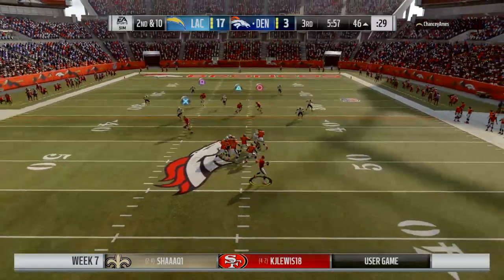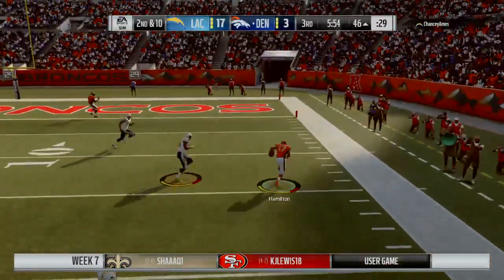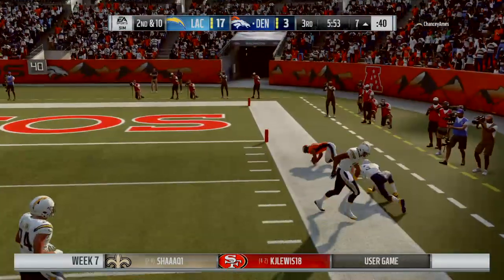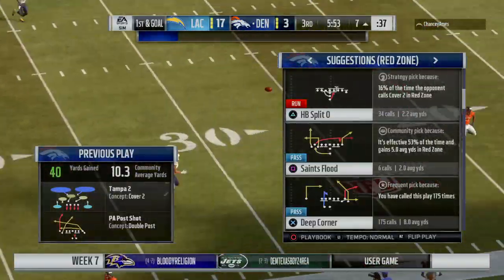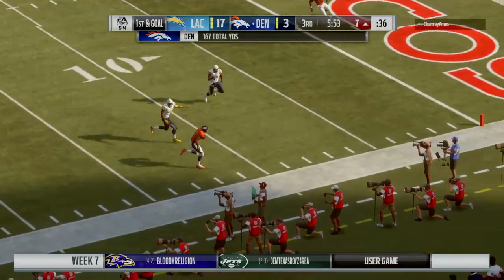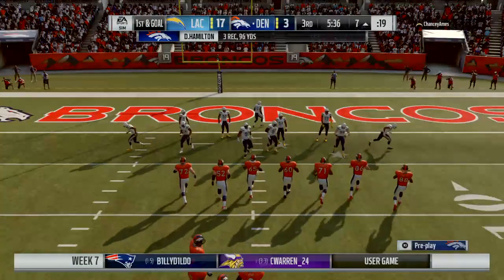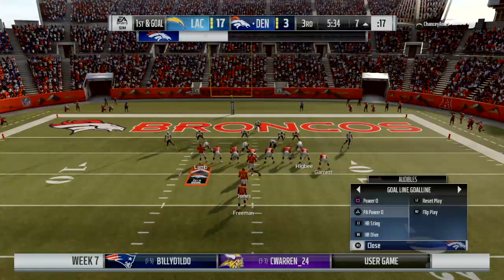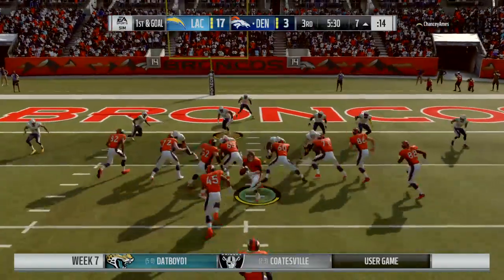Off the play fake. Here's Ryan. Flushed out right. Oh, he's got him in wide open, complete. A huge play there for Denver, and even 40 yards. Looked like the defense put pretty good pressure on him, but he's able to flush out to his right to try and evade people. On the run, had to get on his horse. Still accurately throws a nice pass for a 1st down.